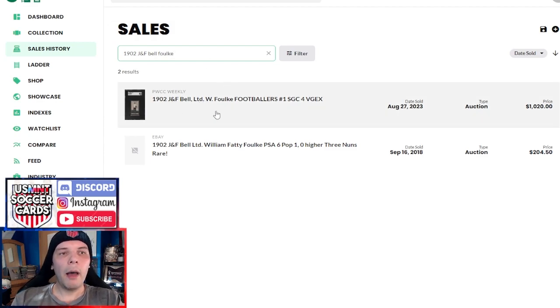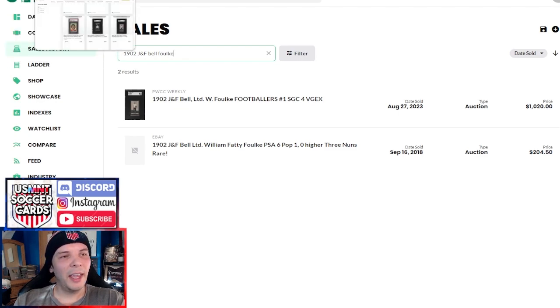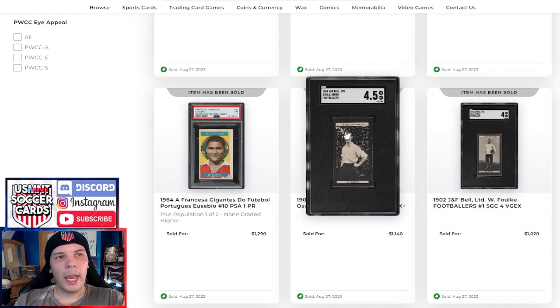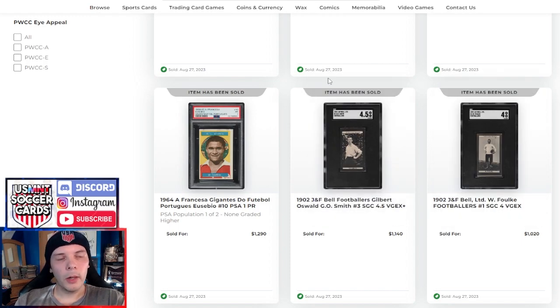But of course, when you only have one selling in a little over 5 years, and a lot more people desiring it, that's going to be the case. So that just makes sense. And relatively similar with the Gio Smith over the long term, you presume.